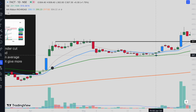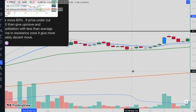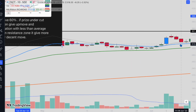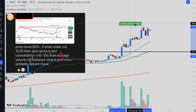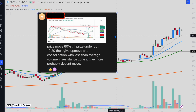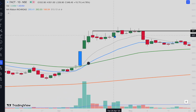We dipped below, we had an up move which is being talked about, give up move and then consolidation with less than average volume. Exactly the same thing: up move, average volumes, consolidation, humongous returns, almost 46% in a matter of 14 days, right? So this is what I wanted to show you. This is what a difference it makes.